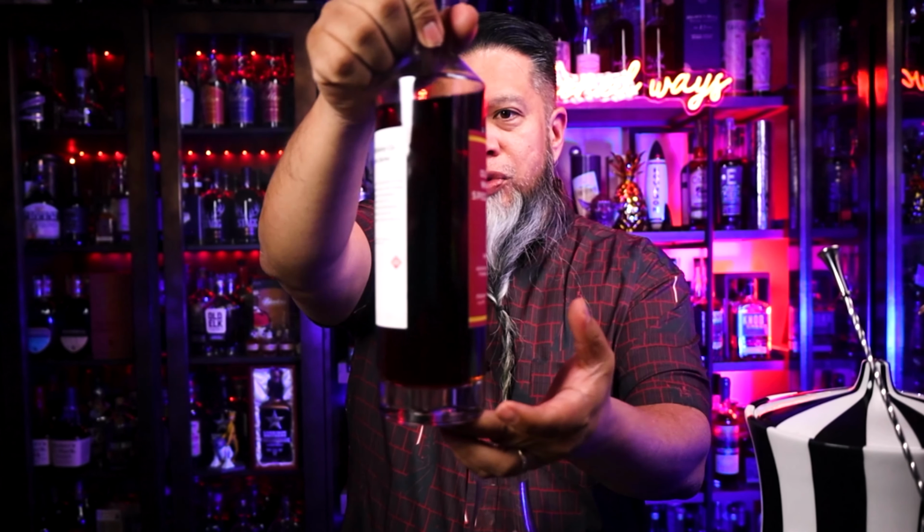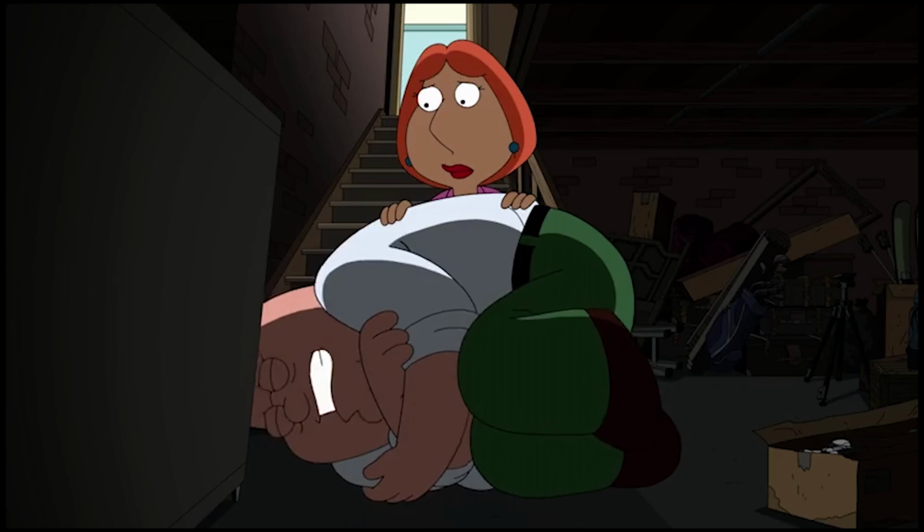Let's get into the fun part. I don't know if you guys can see, but this is nice and dark. I mean, look at this bottle. It's almost where you can't see through it. Even in bright light, it is very dark. So dark. It definitely likes to cling to the glass very slowly, even starting to show legs now, but it takes a while for those legs to start. So nice and viscous on the glass.